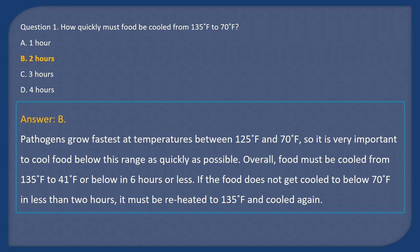Answer B. Pathogens grow fastest at temperatures between 125 degrees F and 70 degrees F, so it is very important to cool food below this range as quickly as possible. Overall, food must be cooled from 135 degrees F to 41 degrees F or below in 6 hours or less. If the food does not get cooled to below 70 degrees F in less than 2 hours, it must be reheated to 135 degrees F and cooled again.